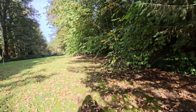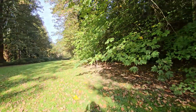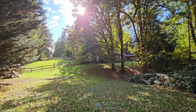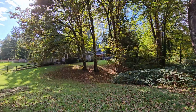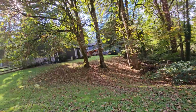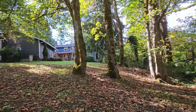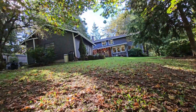So the lot line is where these poles are. You see these two white poles here. That's where the property line kind of goes at a diagonal. Ton of backyard space though. Do any of you that are watching have any good ideas of how you would fully utilize this backyard? Let me know.